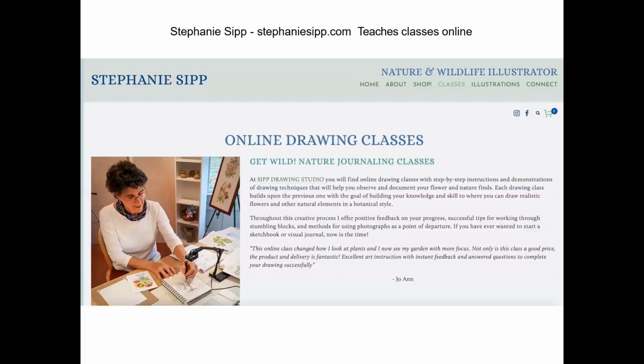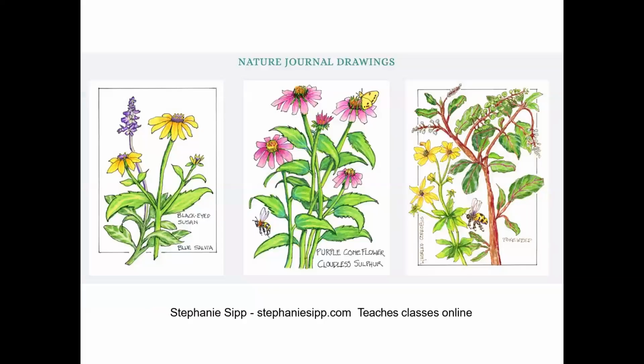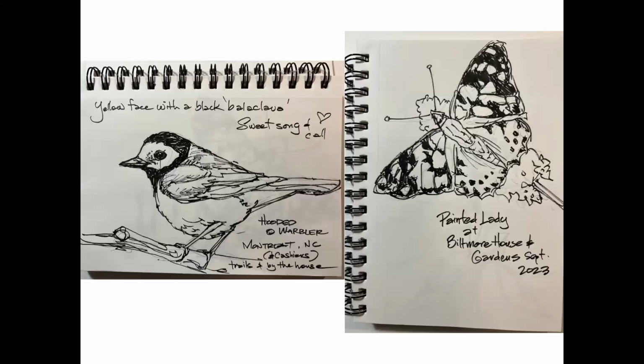So this is the friend in North Carolina that I mentioned. She used to live here, moved to North Carolina, and she teaches online nature drawing classes. So that's another option: go to stephaniesip.com, and she teaches classes. Here are some of her examples of nature journal illustrations that she's done of some native flowers. She really works with non-artists, helping them get more comfortable drawing, and she uses a kind of grid system to help you lay out your panels.